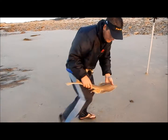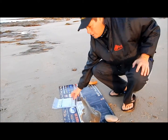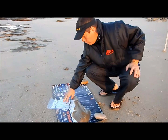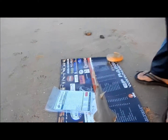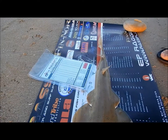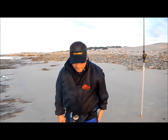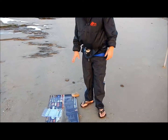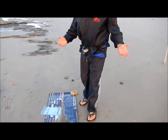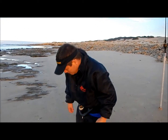Just to show the guys, you don't have to measure the sand sharks. You just have to make sure that the code is showing, have him on the mat, and then get a photograph of the fish and the species whilst you're actually holding the fish. So Royce is going to quickly take a photograph here of the fish on the mat, and then I'm going to hold it with my back to the sea, and then we're going to get him back in the water.